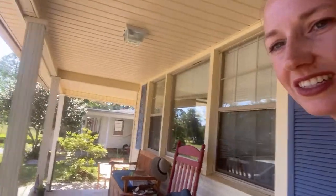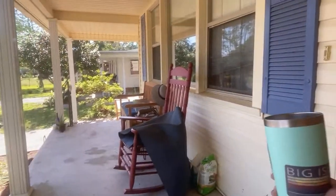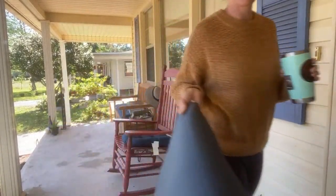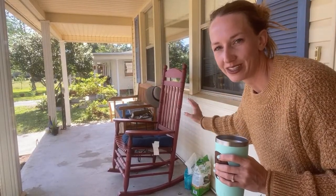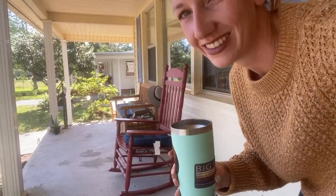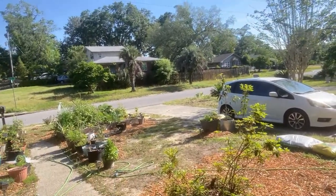This is my little hangout spot in the morning. This is where I usually have coffee. Don't mind the yoga mat because sometimes I do yoga out here. This is where Daisy, the neighbor cat, comes and sits and hangs out with me. So this is my favorite spot, and this is where I get to look out into my garden.